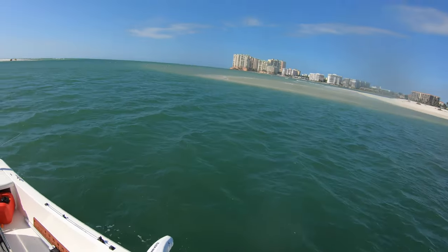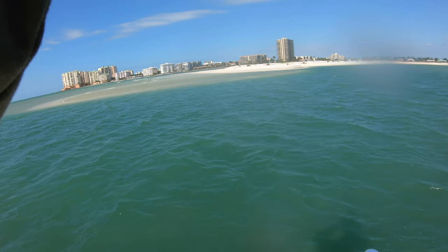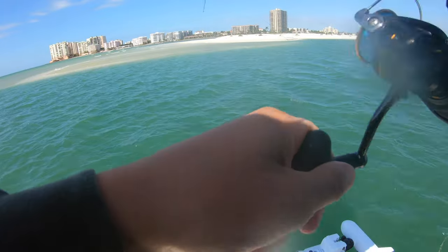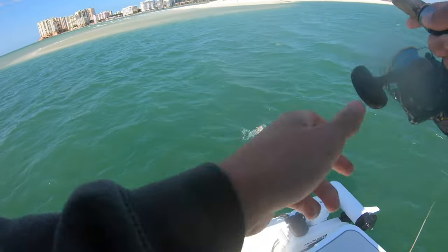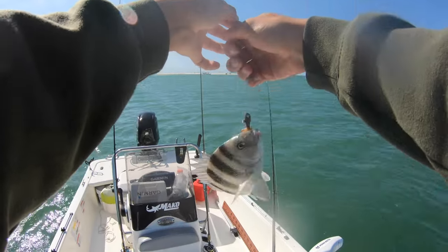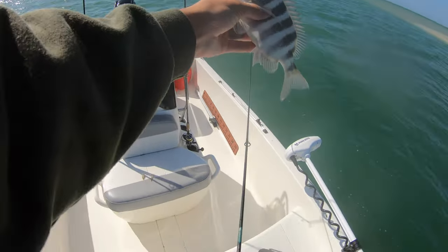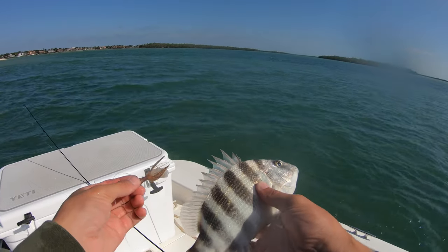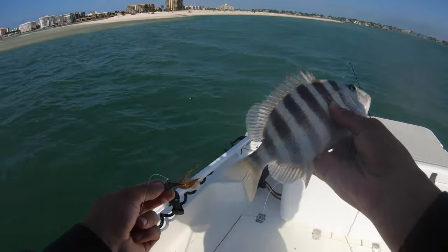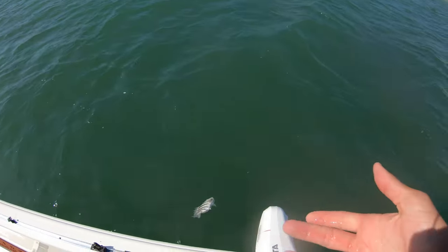There we go. It's biting like a little jack. What? Dude, what? You guys, I just caught a sheep's head on a bucktail jig. Oh my gosh. You guys just watched the sheep's head eat this bucktail jig, dude. That is a first for me. I've never caught a sheep's head on a bucktail, but it doesn't surprise me too bad. So we're gonna let little guy back, get him out of here.